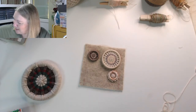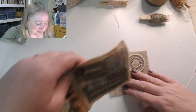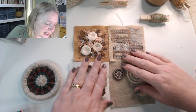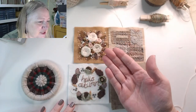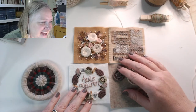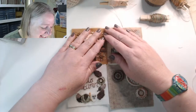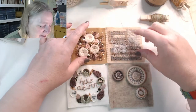Trying to get all bits covered in thread. So this is going to sit there like that, and that's last week's. So that will be the front of my October page. Then our 5th week project will be the back, and then we've got 4 November panels and 4 December panels. And although December is a 5-week month, Christmas Day and New Year's Eve are 2 of them.